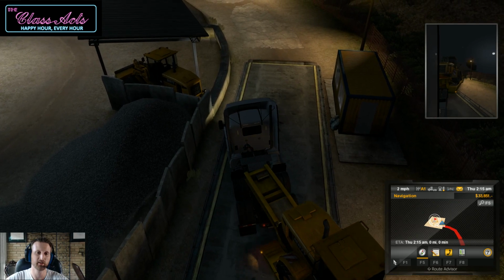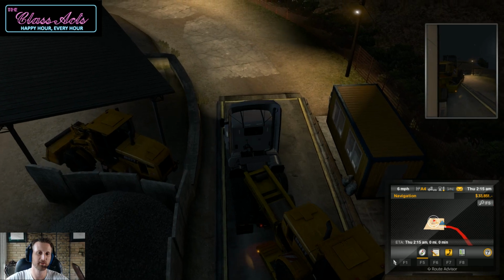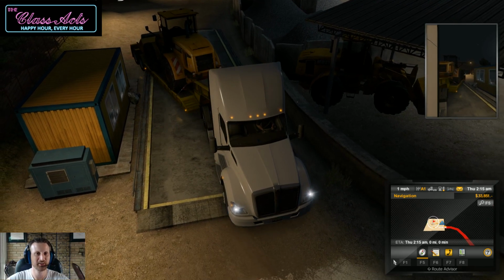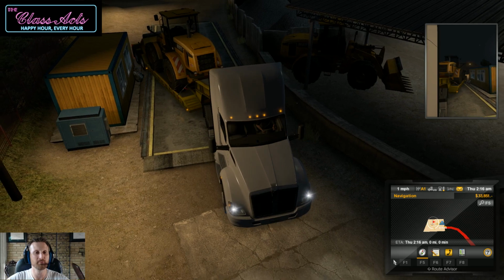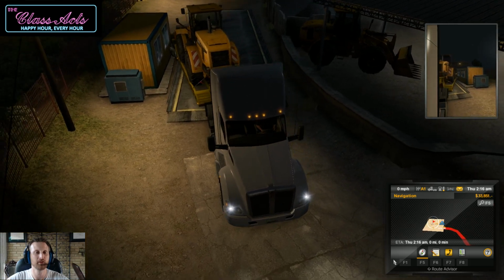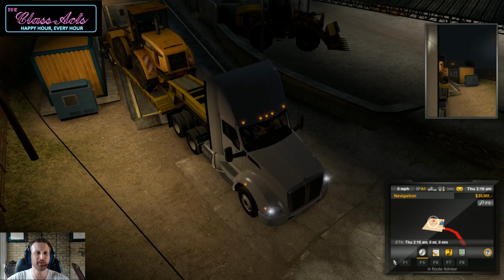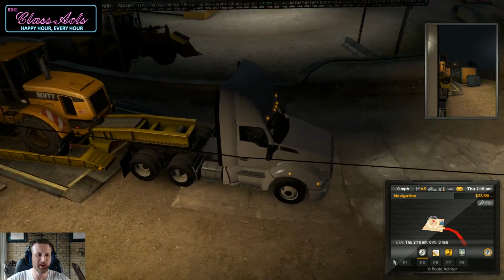Okay. No, I would never auto park. Differential. Okay, so if we just barely tap it, maybe we won't take damage. We need 90 XP. Differential, don't fail me now. Come on!